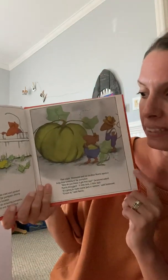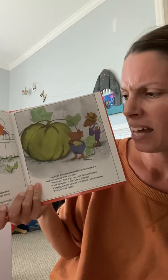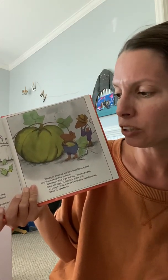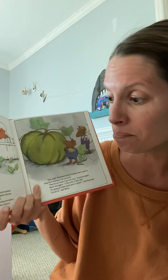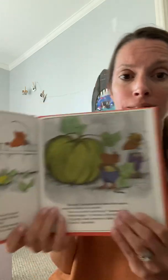Clayton was amazed. He ran down the road and peeked into his friend Jimmy's pumpkin patch. The pumpkin Jimmy was growing for the contest looked much smaller. Clayton scratched his head. "I have an amazing pumpkin," he said out loud, "and I think I'm going to win the contest." There's his friend Jimmy's pumpkin.